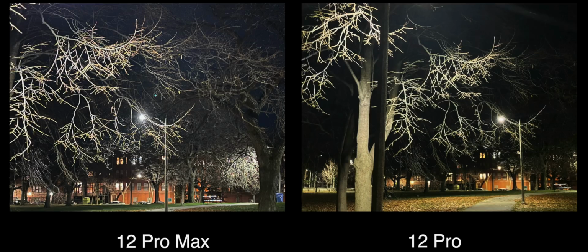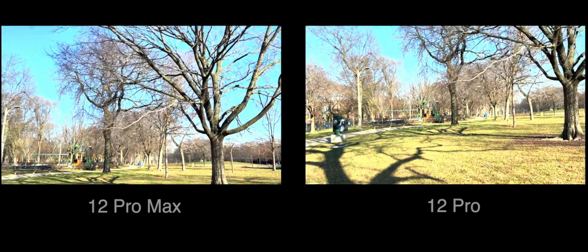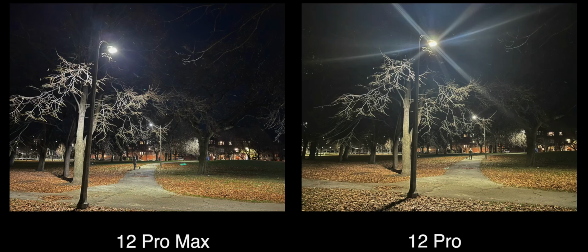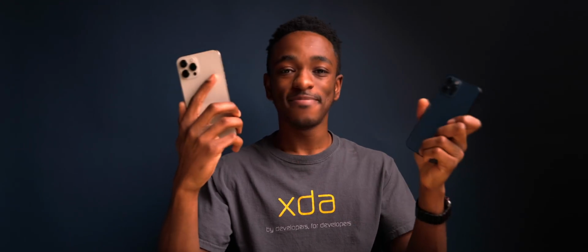The 12 Pro Max here actually has a larger sensor than the 12 Pro, sensor shift image stabilization, and a slightly higher focal length telephoto lens. And while all of these things help, this isn't necessarily a different phone as far as the camera experience goes, and I wouldn't spend the extra $100 over the Pro just to get the camera features. But if you already wanted the Max, it's a nice bonus.